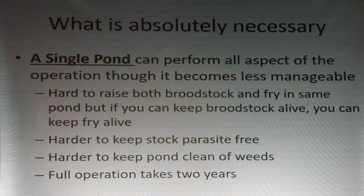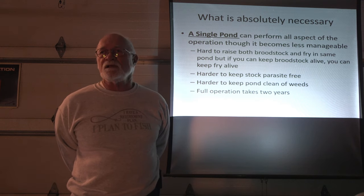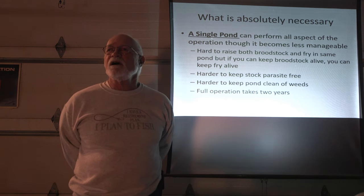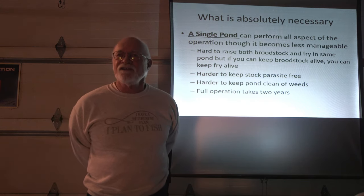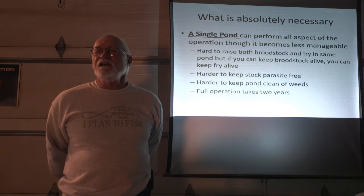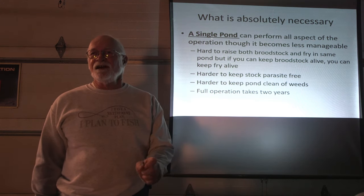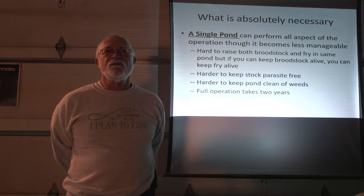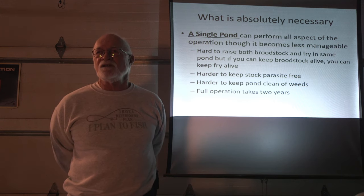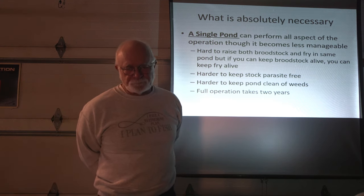but it's hard to raise both broodstock and fry in the same pond, mostly because perch are cannibalistic. So if you don't have a forage fish, a minnow, let's say. Yes, Bob? What is a fry? A fry is just a juvenile fish. When they hatch, they would be called fry up to a certain stage, and then they get to be a fingerling, and so on and so forth. But the fry is, I would say, the first month to 2 months, they could be called fry. And it's the size, basically.